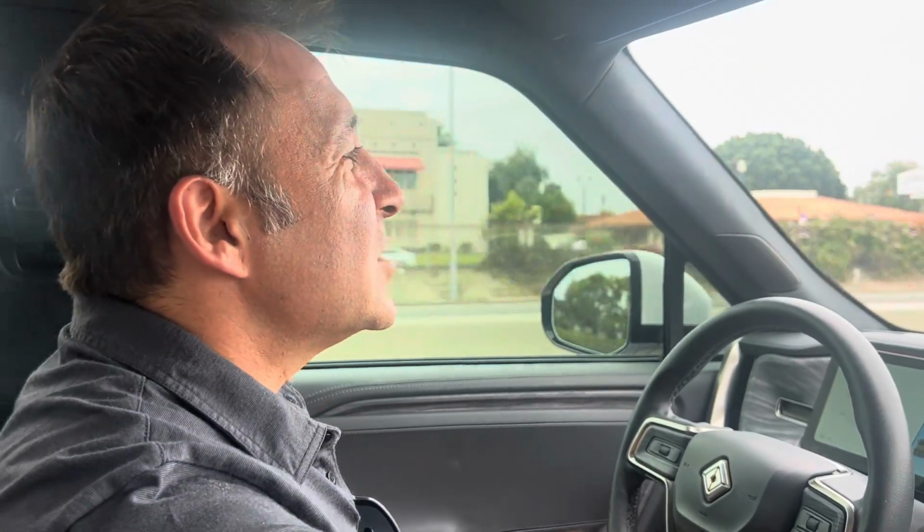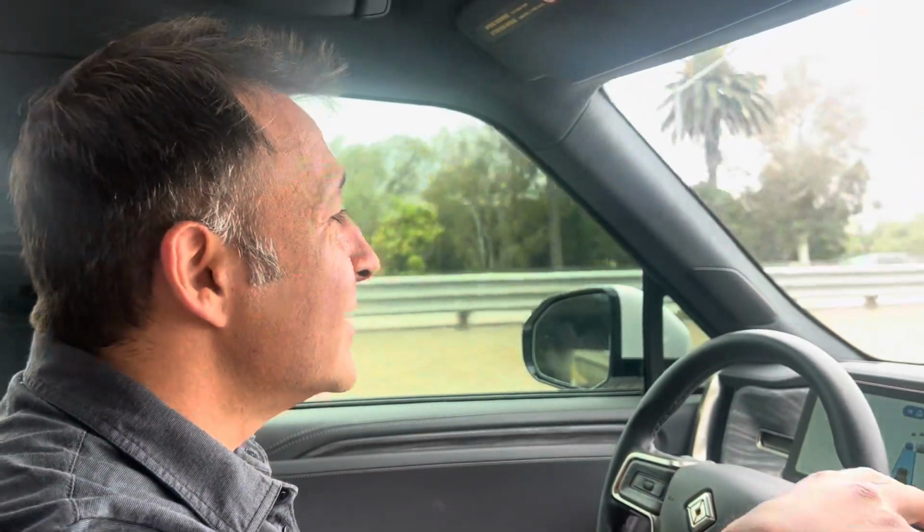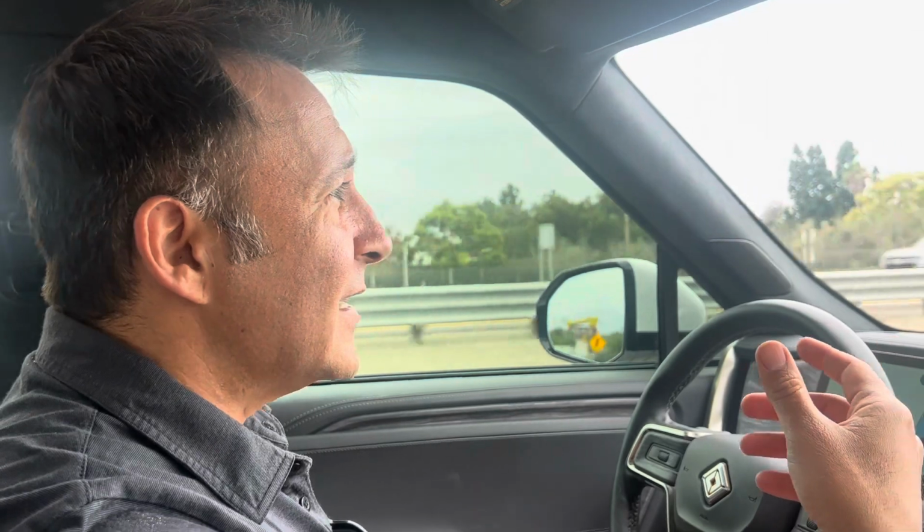Anyway, so that's kind of the basics of the experience. My daily driving experience has been phenomenal. I love this car. In fact, for this trip, we're driving from Orange County to Ojai, 120 miles. Then we're driving to Carmel in a few days. That's like a few hundred miles. And then we're gonna drive all the way back.